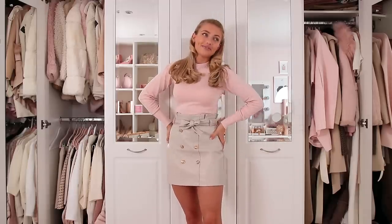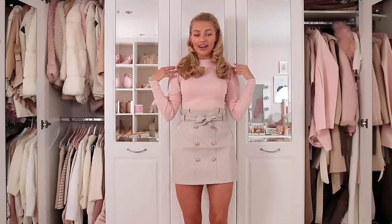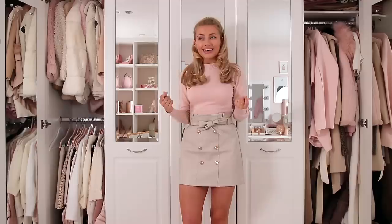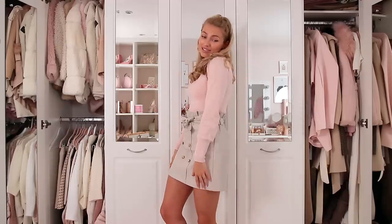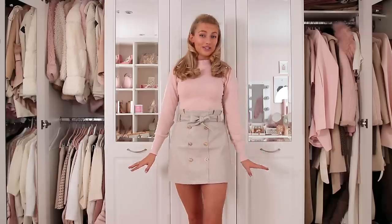Well, not the old me, because I'm still the same, but I just think my style has progressed, and I don't tend to wear these really cute pink girly things as much as I used to, but I still really like it, and I think it's so lovely. It's nice and affordable, but looks adorable.